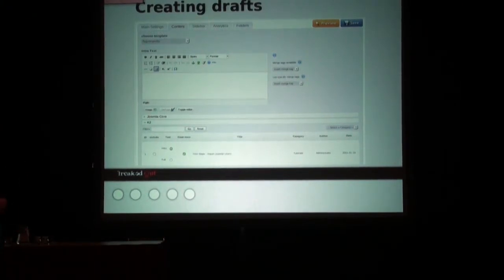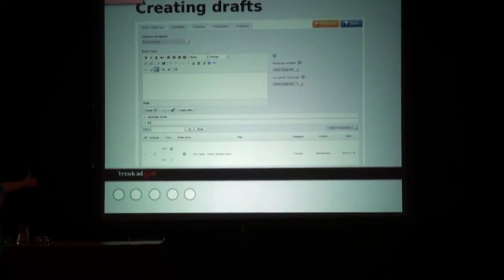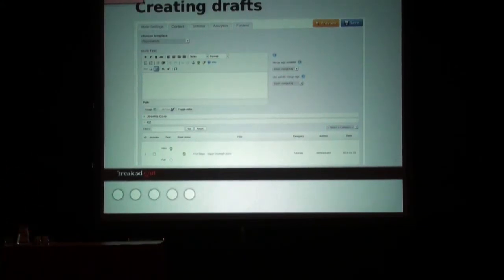And if you look below, the Joomla core and the K2 selection options look identical. You just place a checkbox with include, choose if you want the intro or the full text, if you want the read more button or not, and then you move on to the next tab.